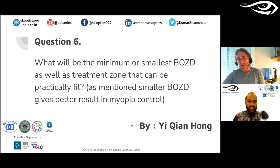I have no answer for that. But I never try this. I have the idea that if you reduce the optical zone too much, you will get a central island that is under correction in the center of the cornea.